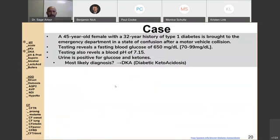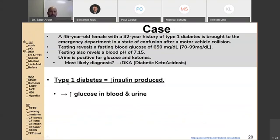Okay, so now back to our clinical case. A lot of this you haven't learned yet. We'll talk about type 1 diabetes versus type 2. Type 1 is where they can't create insulin, so the insulin is not produced, whereas type 2 is they're not detecting the insulin. In either case, you're not having the effect of insulin. And so in type 1 diabetics, you end up getting an increase in glucose in the blood and urine.